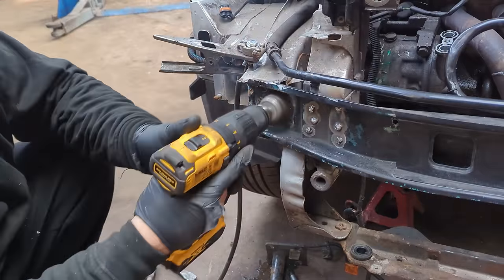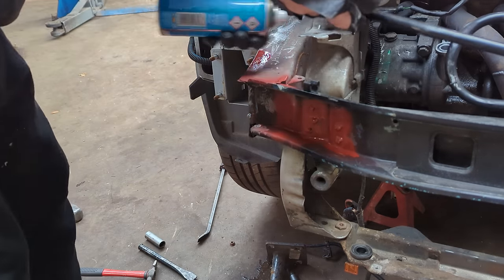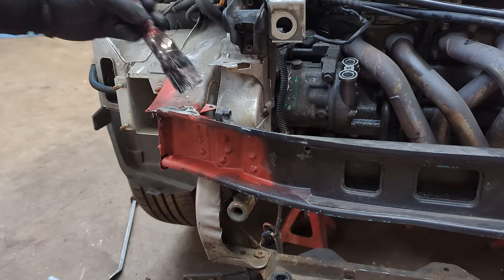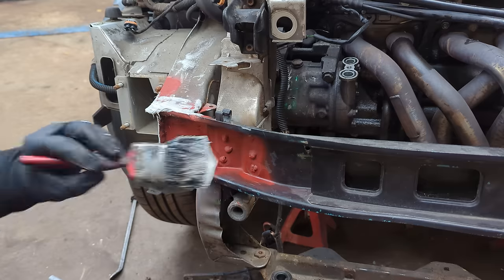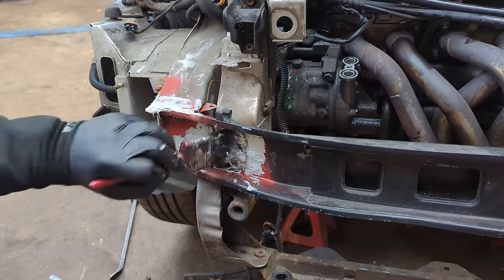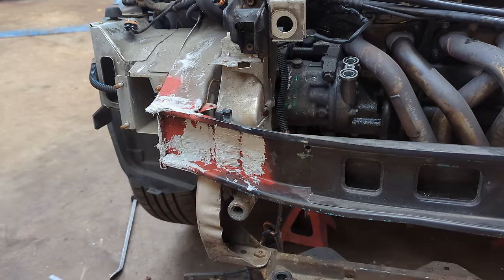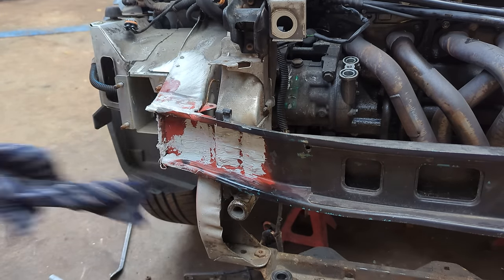Now just cleaning off the weld so it's all nice and tidy, no bits of debris on there, so we can put some primer on there and then we can start putting a bit of seam sealer on. Oh, just cleaning off the extra seam sealer.